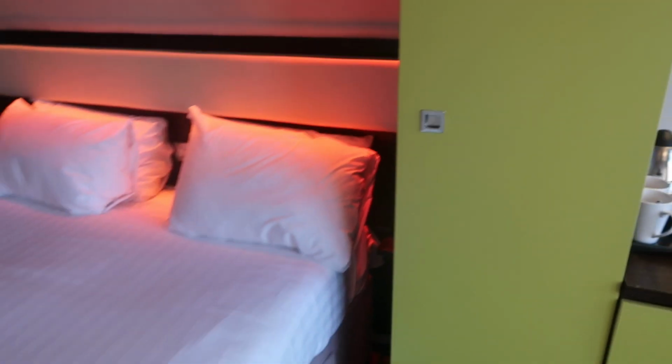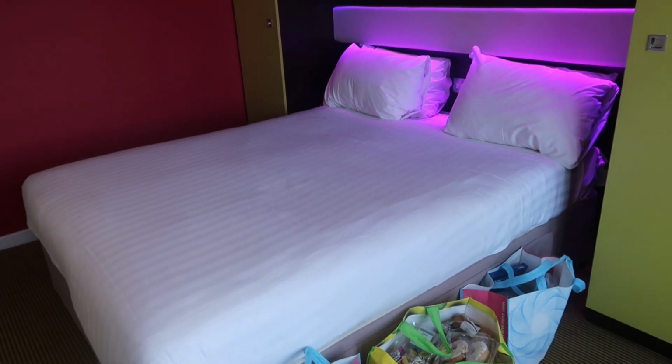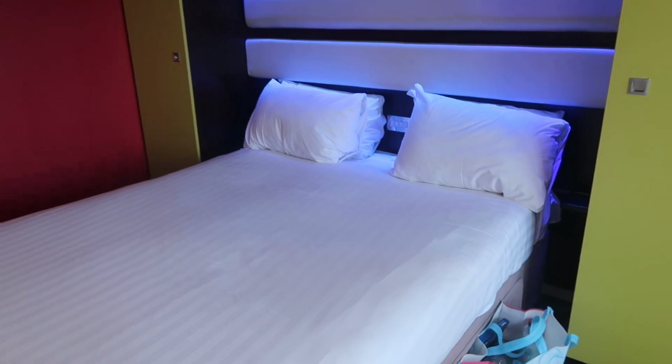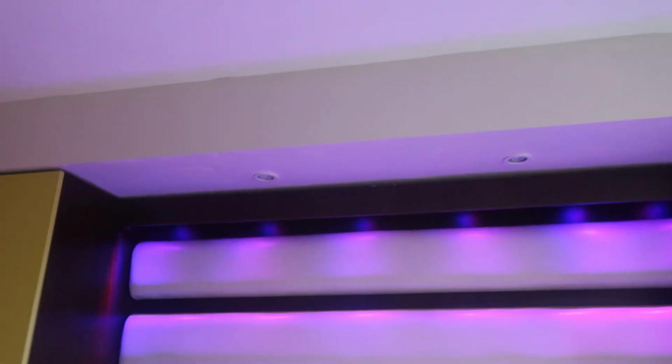And then as you pull back next to the wardrobe, there is a nice size double bed for Wayne and I with 2 pillows, which is great. And there is also some light switches just in the middle there. And as you can see, there is a fantastic headboard with mood lighting, which is so lovely. There is also 2 spotlights underneath there, which is great.